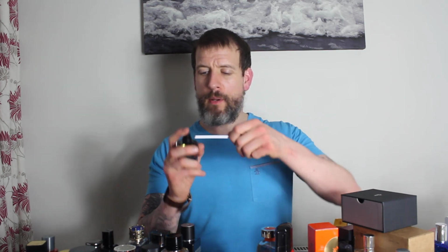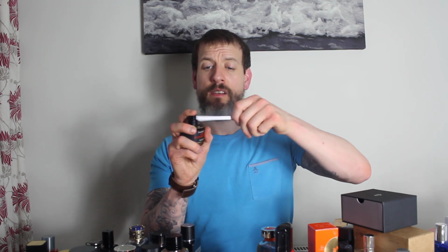Alright, we go back into the niche world, and this is from Frederic Malle. This is Vetiver Extraordinaire by Dominique Ropion. Tells me on the front, so I'm not going to look like an egghead. I don't know all of the perfumers, but I know Dominique Ropion has done some absolute bangers, and I'm hoping this one's just the same. Again, this is only a 50ml, so didn't go mad, because I've bought all this. But I'm quite hoping this is going to be a really classy vetiver.